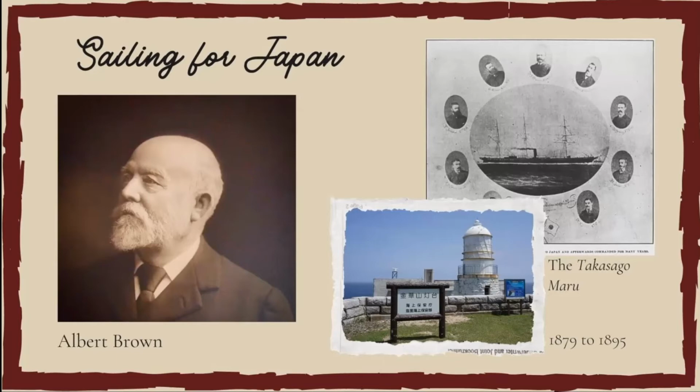He helped them get a job with a company called Kyoto Unyu Kaisha, which was a transportation company at the time, and he sailed the ship you see in this black and white photo on the upper right, which is called the Takasago Maru. And his first job was to sail up and along the coast of Japan and to help set up or lay out locations for lighthouses and buoys.